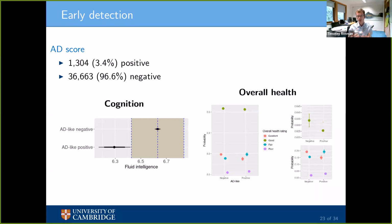And interestingly, when we looked at those people, they had, as you might recognize, worse fluid intelligence, they had worse overall health, they had worse memory. So they looked very much like those people that we picked out earlier who went on to progress to have Alzheimer's disease later on. Now, I don't know at the moment, because this is early days, whether these 1,300 people will definitely go on to get Alzheimer's disease or another type of dementia. But at the moment, we can say that they've got the same profile as the people who went on to get Alzheimer's disease in the UK Biobank more generally.